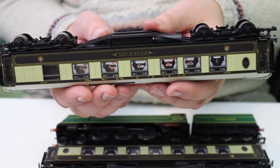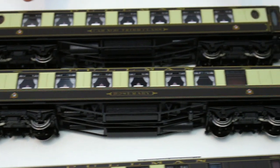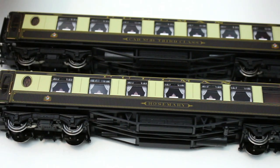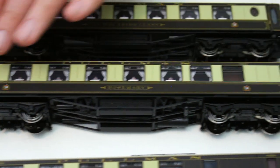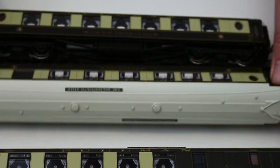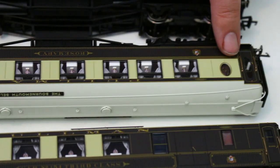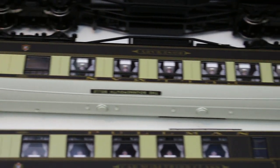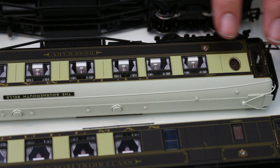So we also see there, on the third class car, we've got these circular, almost sort of like leaded glass windows at both ends. On this one, we have it only at one end. I believe they were the toilets in there. If we turn it over as well, we have the rendition on the other end of the circular window and accurately portrayed these panelled sides.